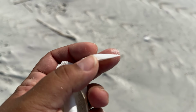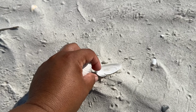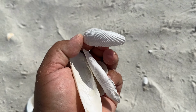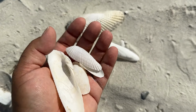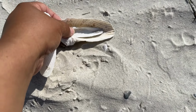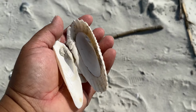Oh, this is actually a false angel wing. Oh, look, Connor, it's a little angel wing. It sounds like a real one. It's small, just like the false. Those false angel wings, they don't get any bigger than about 2 inches, so they stay pretty tiny. They're the ones with the cardinal teeth holding them together.